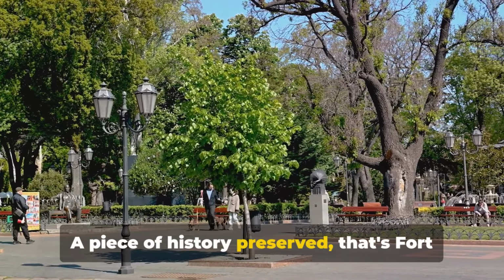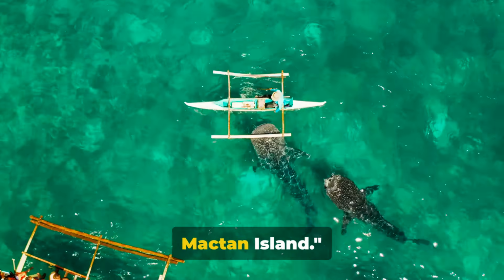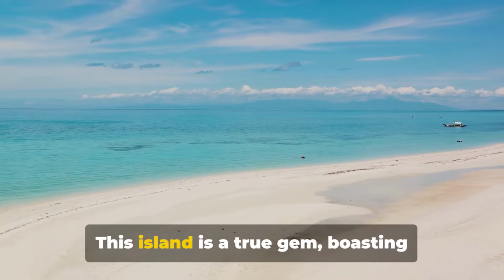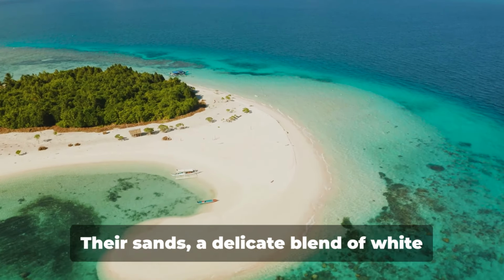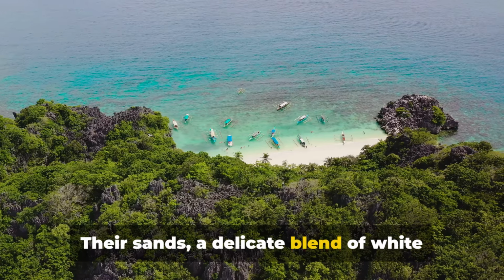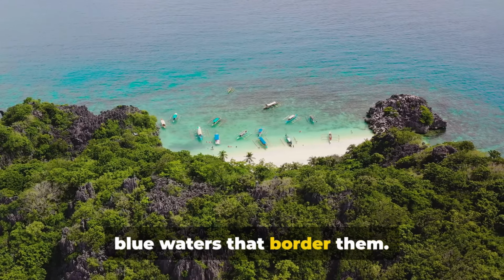A piece of history preserved. That's Fort San Pedro. Now let's explore the captivating Mactan Island. This island is a true gem, boasting pristine beaches that stretch as far as the eye can see. Their sands, a delicate blend of white and gold, are as inviting as the clear blue waters that border them.